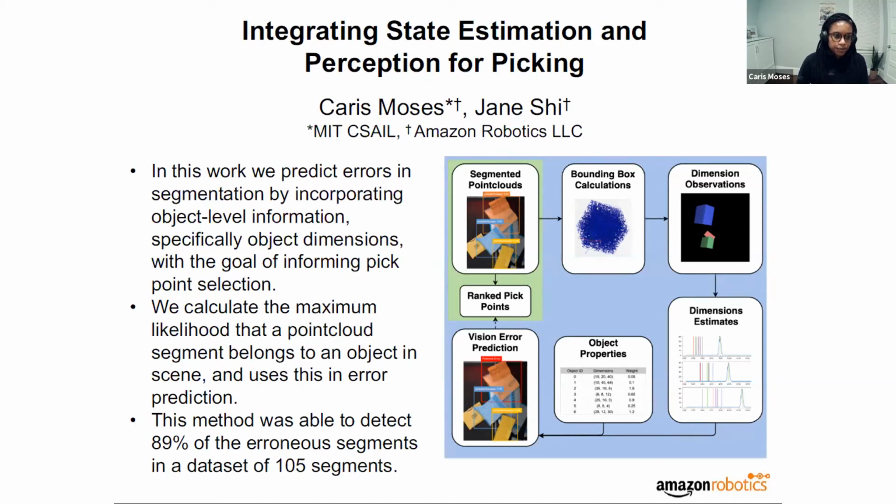While this was achieving really good performance, there were still failures that occurred. Many of these were caused when the segmentation process produced erroneous segments. While deep learning methods excel at generalizing, they're still prone to errors, as many have already noted today. But if we aim to make these systems 100% robust, then we need ways of predicting these errors rather than relying on these methods to improve with more training data.